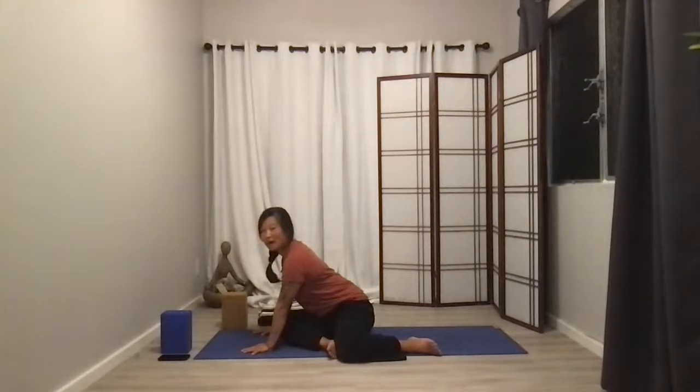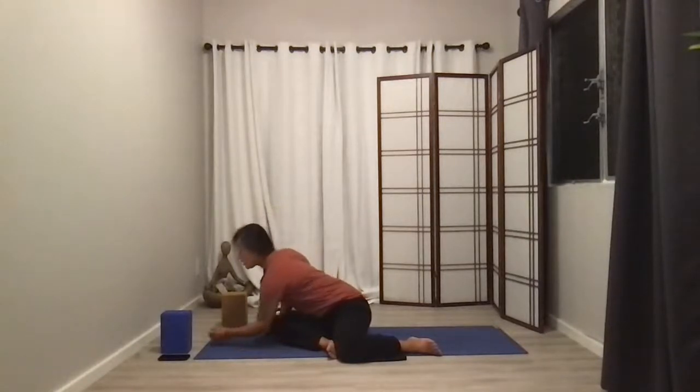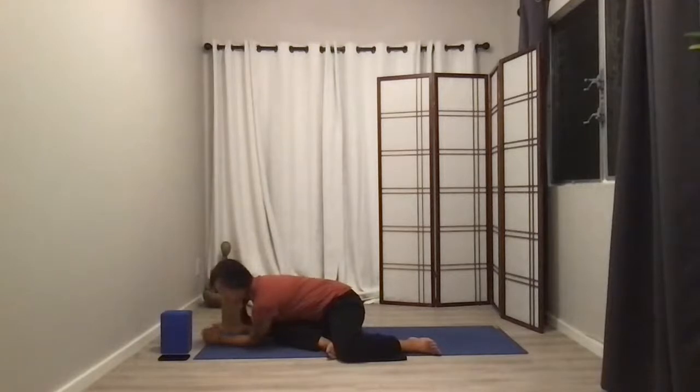If you'd like to stay up high, you're welcome to do so, or begin to lower down onto the forearms. For those of you that are able, you can go all the way down, forehead to the mat as well. Bringing awareness to where the sensation in your body is. Tucking the chin to the chest.